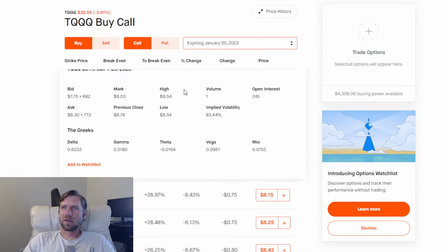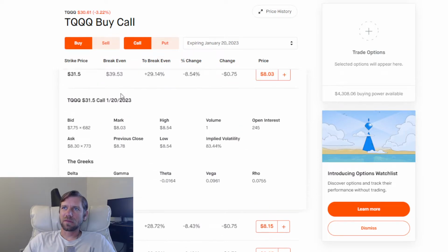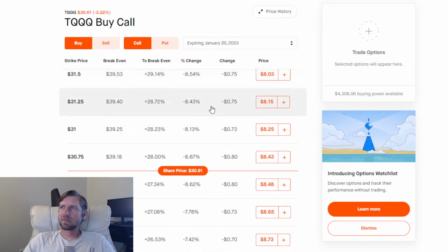Okay, so something that's a little further out, you can see the delta is a lot higher. It's 0.6233, so it corresponds to the movement of 62 shares in any given day here. And theta decay is a little bit less, but it's still quite a bit. You're gonna have to pay money for the premium in order to stay in this position. But it's possible. Look, if this thing skyrockets, then you're good. You're gonna make it. You're gonna 100x.